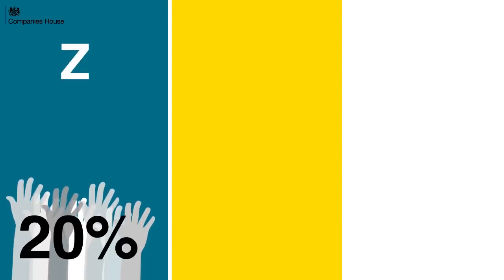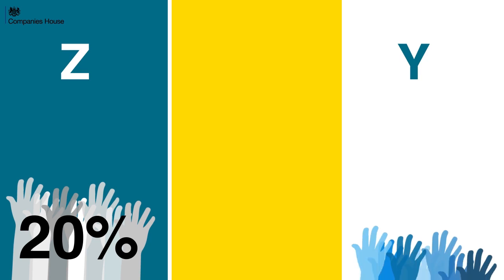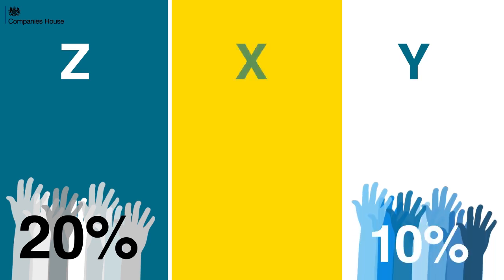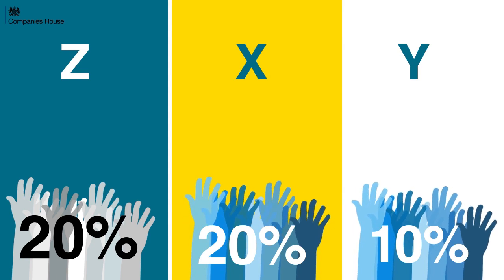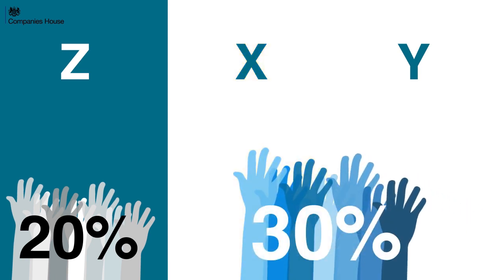For example, Z has 20% of the shares and voting rights for their company. Y has 10% of the shares and voting rights for their company. But X and Y have an agreement to act together. Together, X and Y have 30% of the voting rights and shares, so they both need to go on the PSC register.